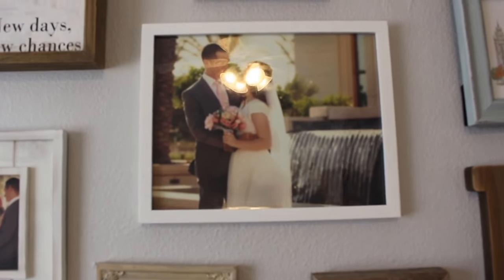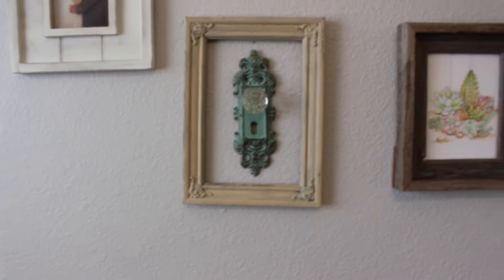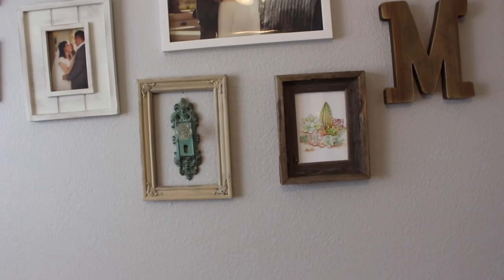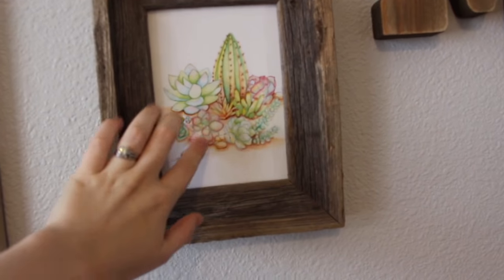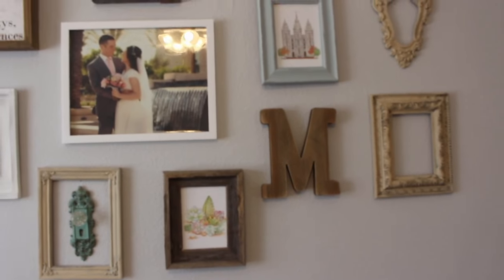I think this frame's from Target. It was a gift from a friend. And then down here, I don't know where the little doorknob is from. It came with the frames that I bought. And then the another rustic wood from Hobby Lobby, and I don't know where this print is from. My mother-in-law got it, but it is like hand colored, if you can see. She bought it off Etsy, I'm pretty sure. And then the M is also from Hobby Lobby.